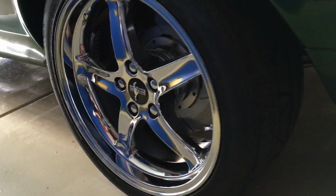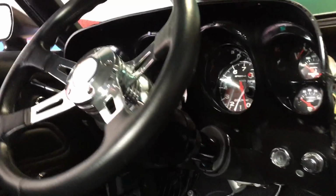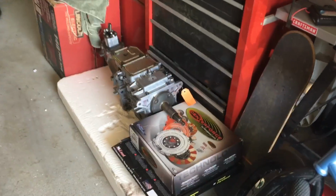Thanks. Well, I finished this car back in 2000, so it's like it was when I finished it 17 years ago. I just changed the transmission and put the fuel injection on it. The rest of it's the same. 17-year-old paint job.